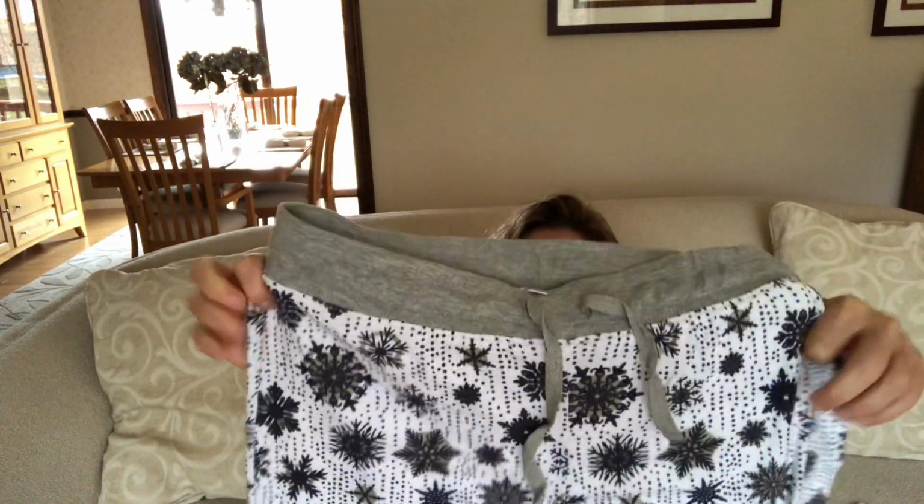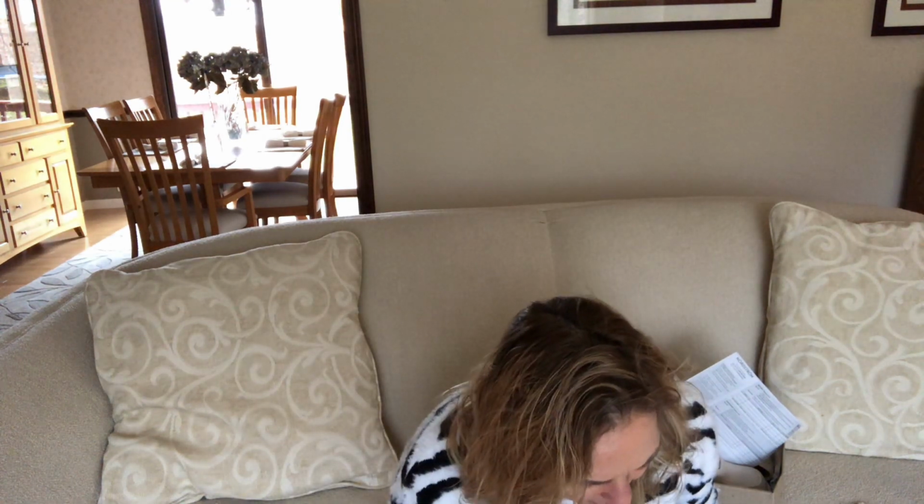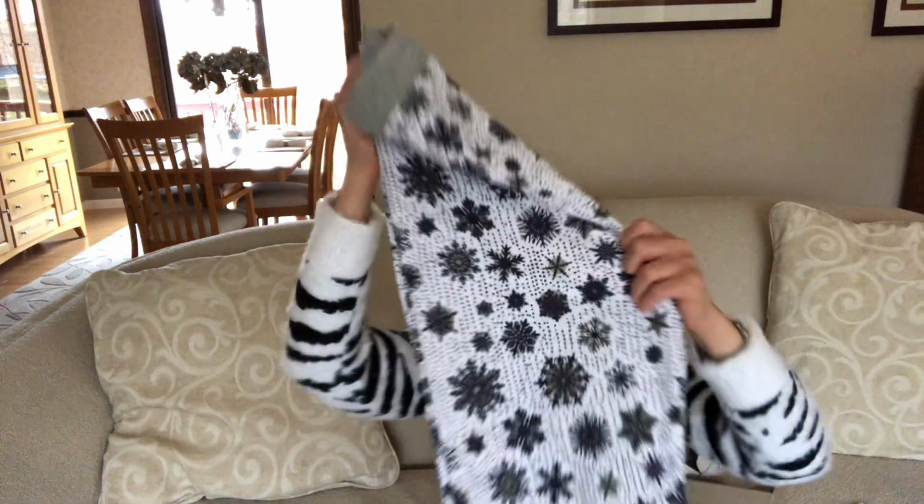I don't think they're cute. The other two pairs are really cute, and these looked really cute online, but in person, they're not so cute. They almost look like black. It's just such a dark purple, it almost looks like black. Black, gray, and a tan, all right? Not cute like the picture showed.